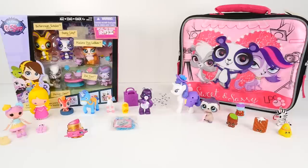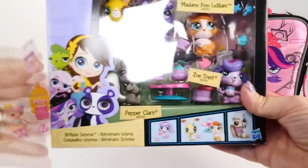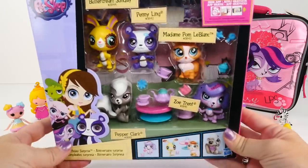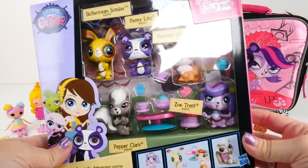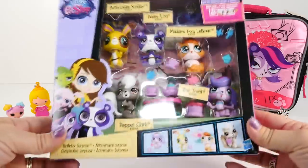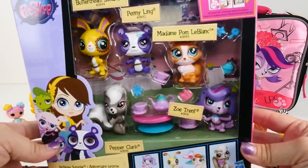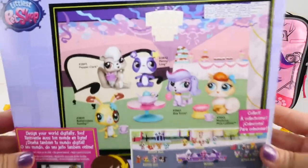We got so many neat toys in our egg and our lunchbox, but we're not done yet. We still have our playset. Here it is, Littlest Pet Shop's birthday surprise. Wow, 5 LPS friends. That is really neat. Let's get them out of here and all their accessories and get a closer look.